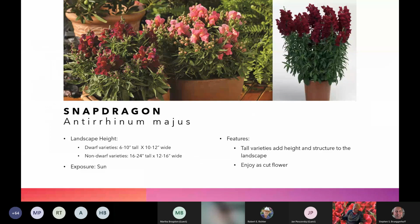Snapdragon, another one, tried and true, along with pansies. Again, there's some diversity here. We've got dwarf varieties that we can use in the midsection of the bed, and then we've got the taller varieties that we can use as cut flowers or give some height and structure to that bed. You're going to want these in full sun as much as possible. Again, another cut flower, so we can enjoy it outdoors, we can enjoy it indoors. And you know, the color ranges, we've got reds, we've got yellows, we've got pinks, we've got whites.